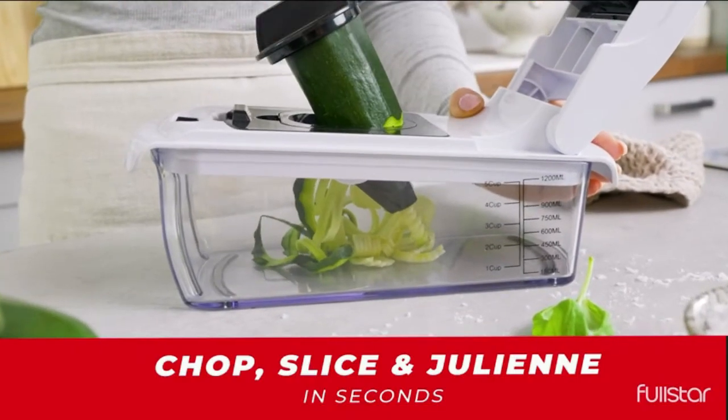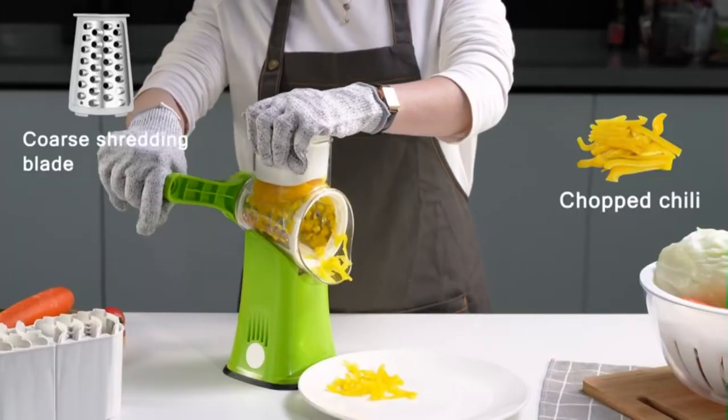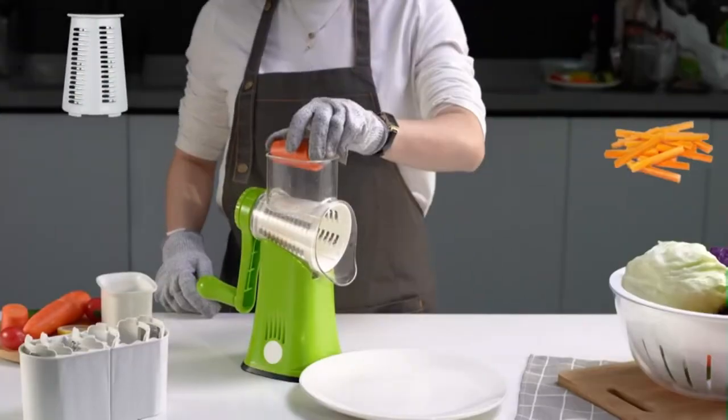Food choppers have been around for a long time, and for good reason. First, they make chopping less messy, since they usually do their chopping inside a container, and they're particularly handy when chopping something like nuts that tend to fling themselves around when cut.